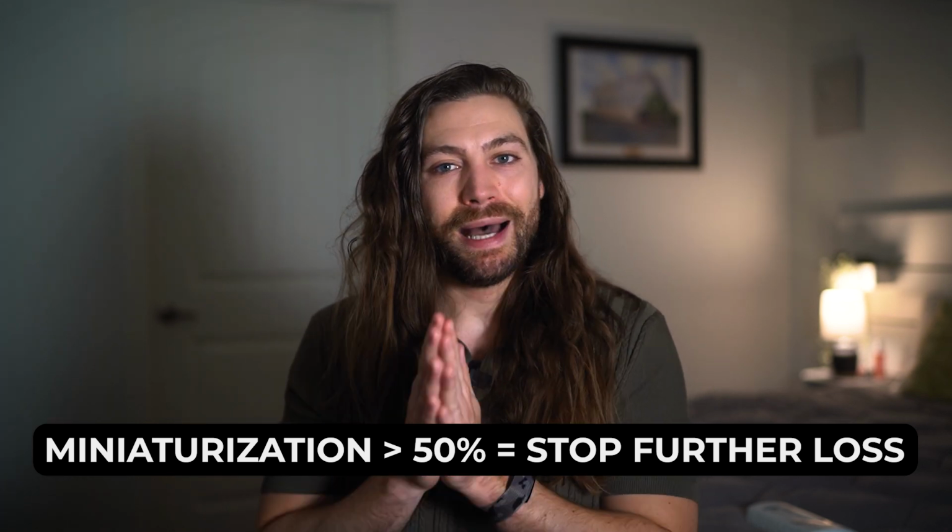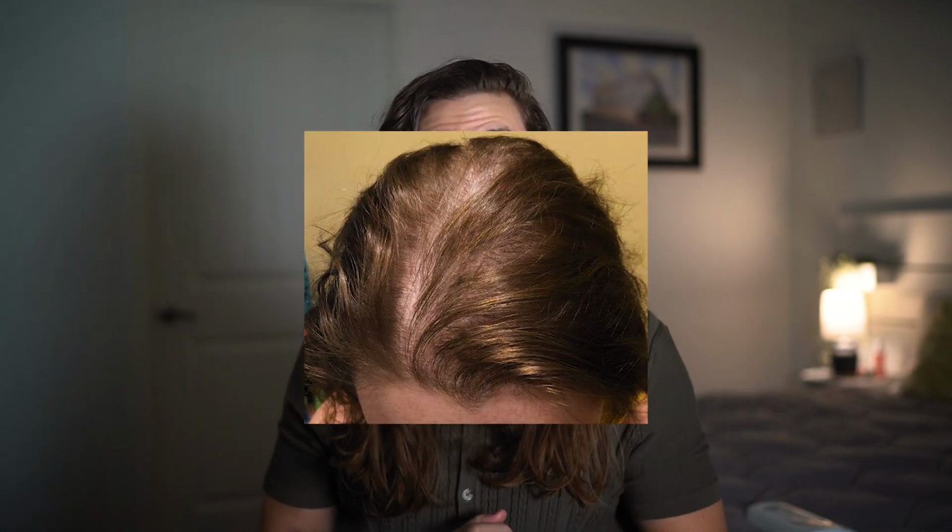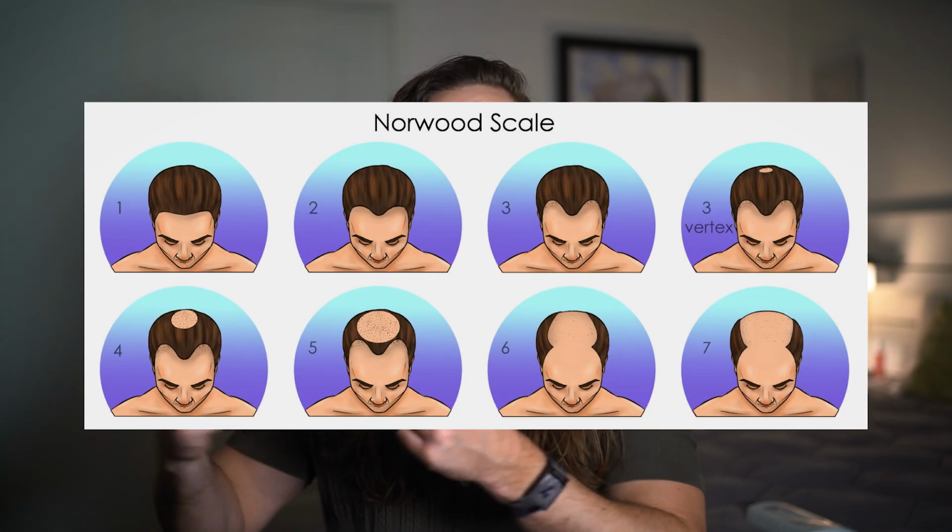And here's the kicker. By the time you notice it visibly, you're standing in the mirror and the light is beaming down on your head and you see your hair is thinner and the density is completely different and it's like, oh my gosh, what's happened? It's probably past that 50% rule threshold. That's why you don't want to stop and check your temples for recession or measure where you are on the Norwood scale to decide when to take action.